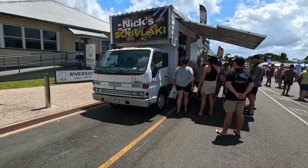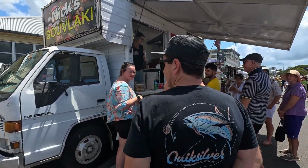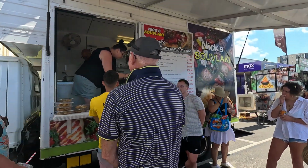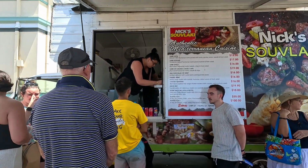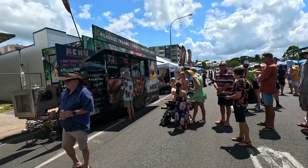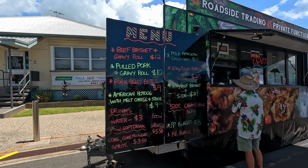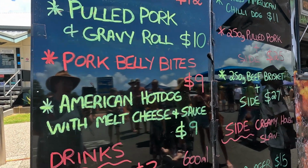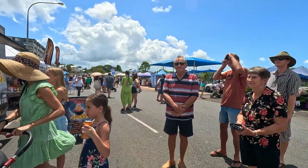This is really exciting because this is Nick's souvlaki, which are the same guys that do souvlaki at Rusty's Markets. So we know that they are fantastic. I am going to eat that once I've finished filming. These places do a brisket roll and a pulled pork roll, pork belly bites. That's Meat Central, and look at the lineup here, beautiful.